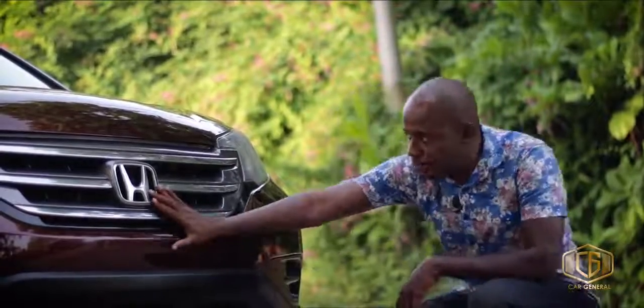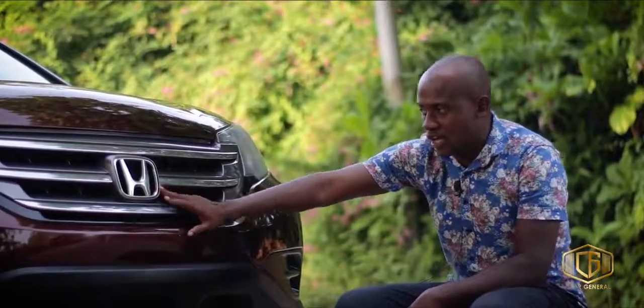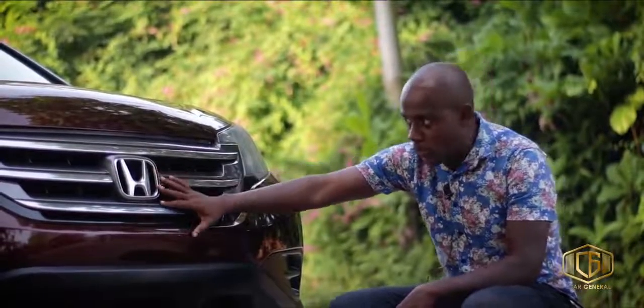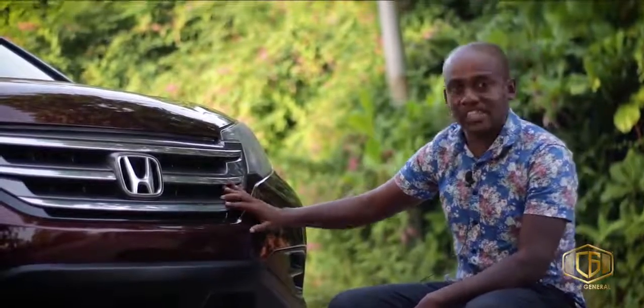Beneath this grille, we have the cruise control sensor over here. That one is what helps the car to activate the cruise control when driving. So the front part of this car looks very clean and very decent.